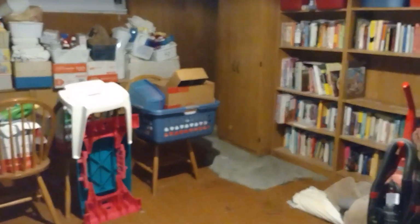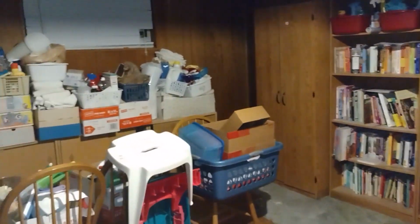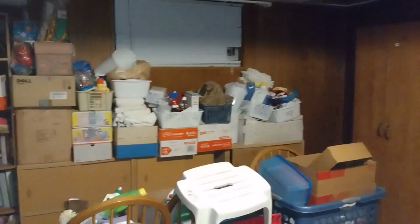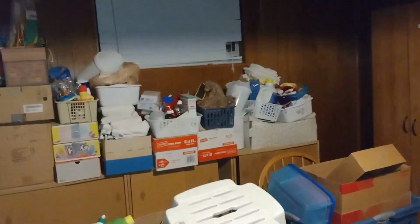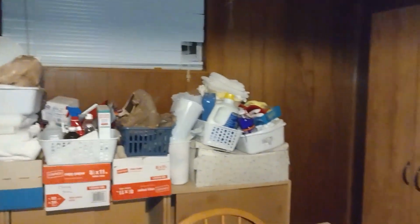Okay guys, it's time to do a little more decluttering down here in the basement. I don't know if you can tell, but it's actually nighttime. Oh, you can see the window. There's no light there. It's because it's nighttime.